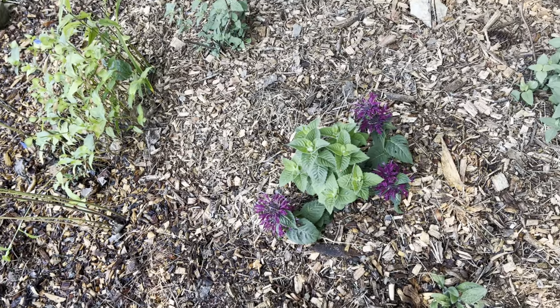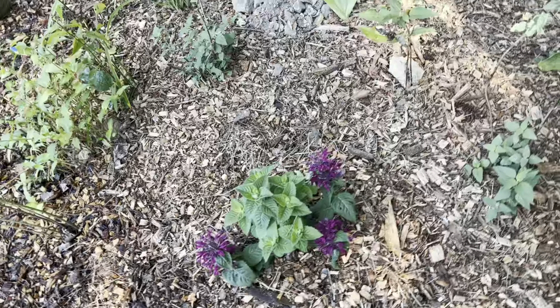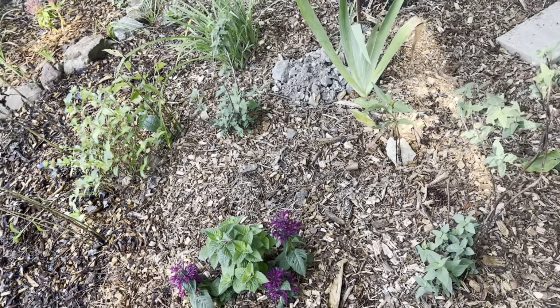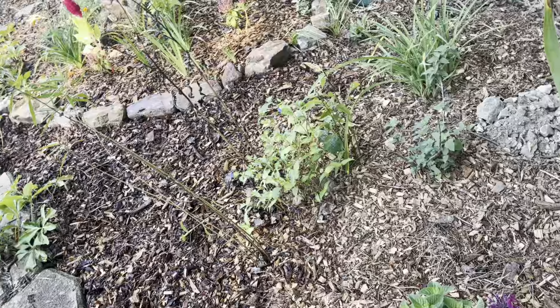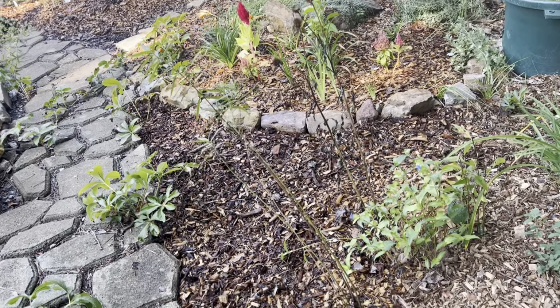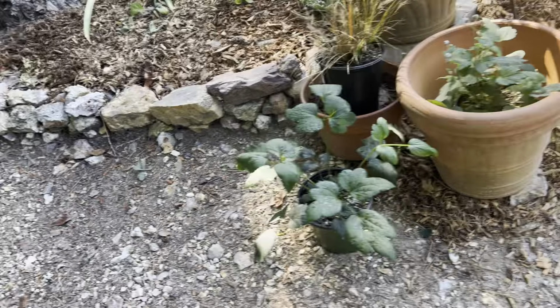I didn't really plan on buying a lot of plants because of the heat wave that we're experiencing here in the southeast. But yeah, right. You go to a plant store and you think you're not going to buy anything. Yeah. But so here it is.